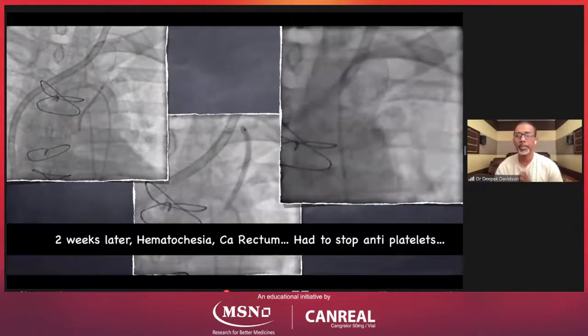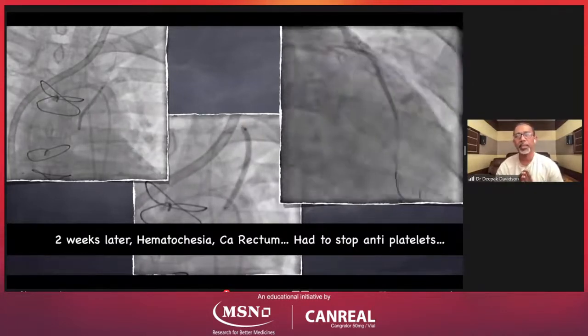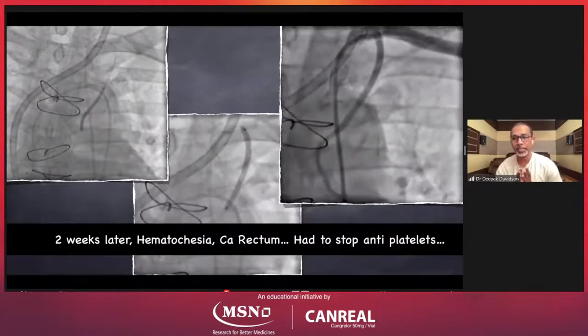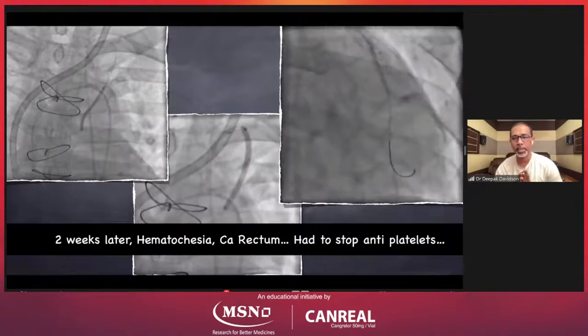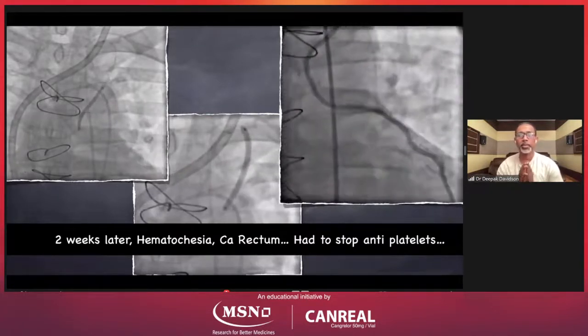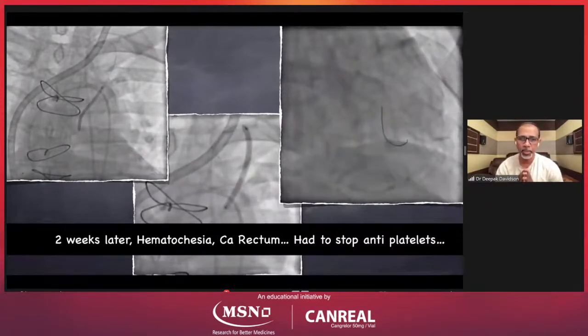Now this patient did well for the next 2 weeks. Two weeks later, he had bleeding PR, and when he was evaluated, he was very unfortunate: multiple malignancies, CKD, CABG. Just 5 years following CABG, he had all the grafts occluded except one. And 2 weeks following this procedure with multiple stents inside the coronary, he was diagnosed to have CA rectum.